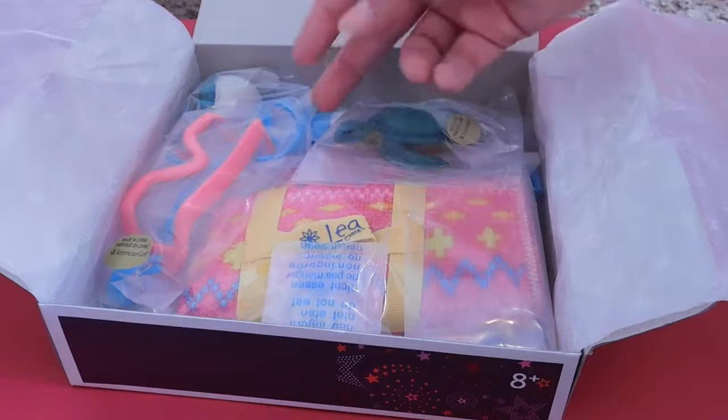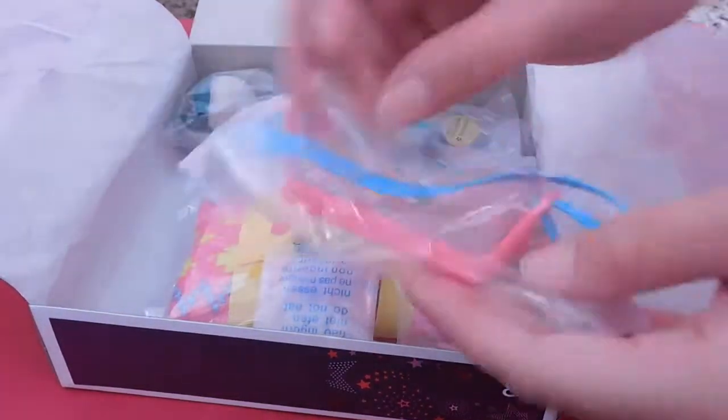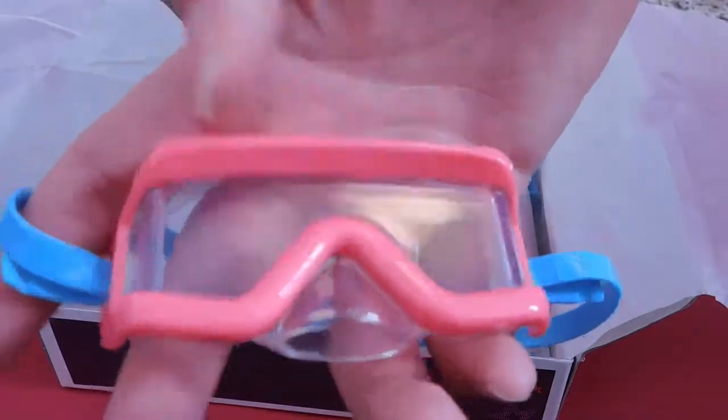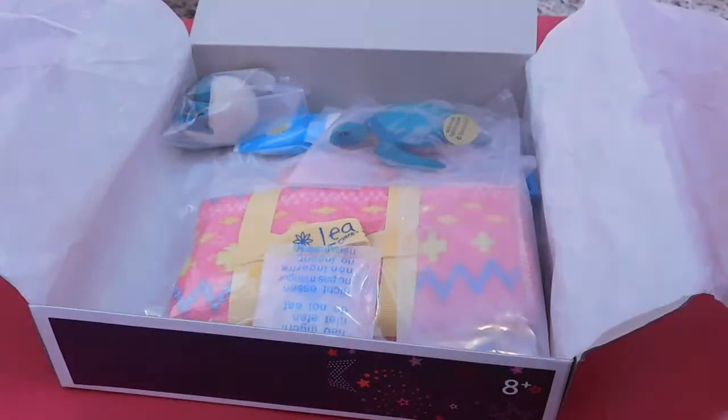So as you can see here, we have a lot inside. Let's just grab and go. So first we have her goggles. They are just plastic and they're pink, clear, and blue. And they have a little nose piece on them right here, so she won't get water up her nose.